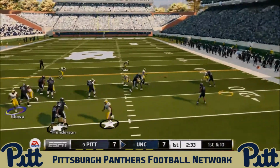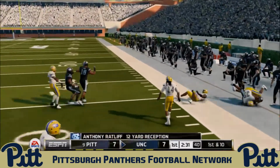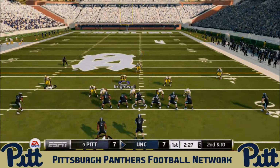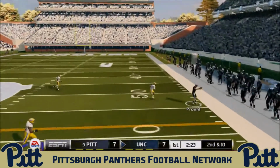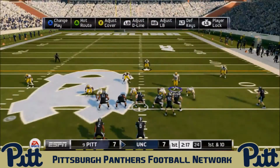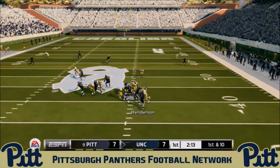Henderson, can he bounce back after that interception? He does very well. He's got Ratliff on the outside. Nice little bubble screen, and that goes for 12 yards and a Tar Heel first down. Henderson in the shotgun again. He's going to drop back. He's got plenty of time. Looks, finds his man. That's Austin Prohl, 15 yards. Another North Carolina first down. They're moving the ball with absolute ease through this Pitt Panthers secondary.